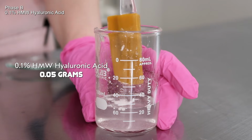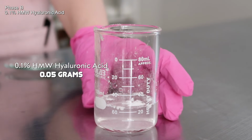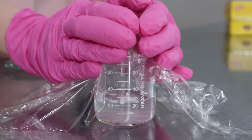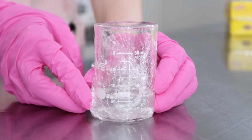They're not my formulas. The way they mentioned to do it in their directions is to sprinkle the high molecular weight hyaluronic acid powder on top of your water phase and then just let it sit for a couple hours, and then you come back and mix it, and then it's hydrated and gelled a little bit. We're only using a small amount. The viscosity increase will barely be noticeable. Put your phase A/B to the side to do its thing, and we're gonna move on to phase C.